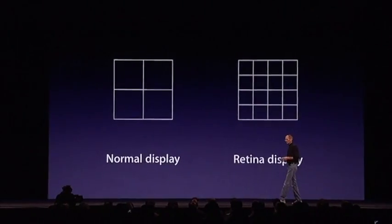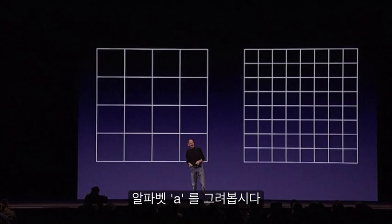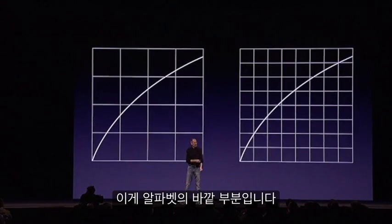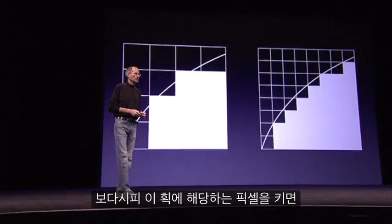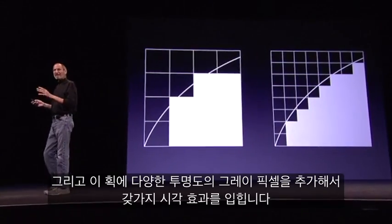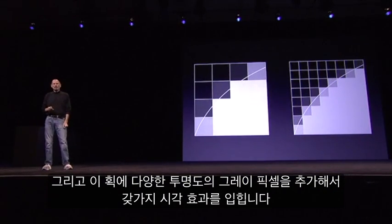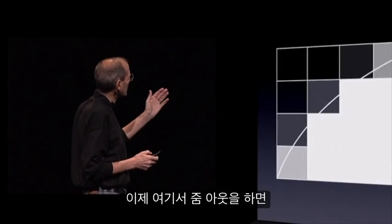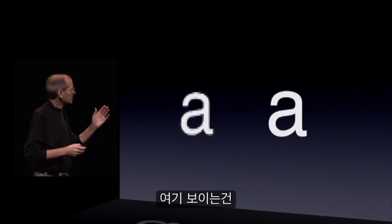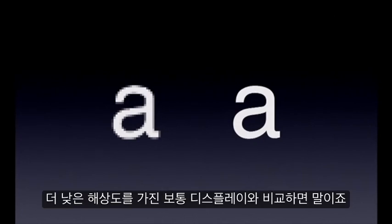Now, why is that important? Well, let's make more pixels, and let's say we want to draw the letter A. And this is the outside boundary of one of the strokes of the letter A. Well, as you can see, we turn on pixels inside that stroke. We can get far more precision the more pixels we have. And we play all sorts of tricks by putting different levels of gray pixels on that line as well to try to fuzz it for our eye. But when we zoom out of this, what you can see is that because we have 4 times as many pixels, we get really, really sharp text compared to what we normally get on displays of lesser resolution.